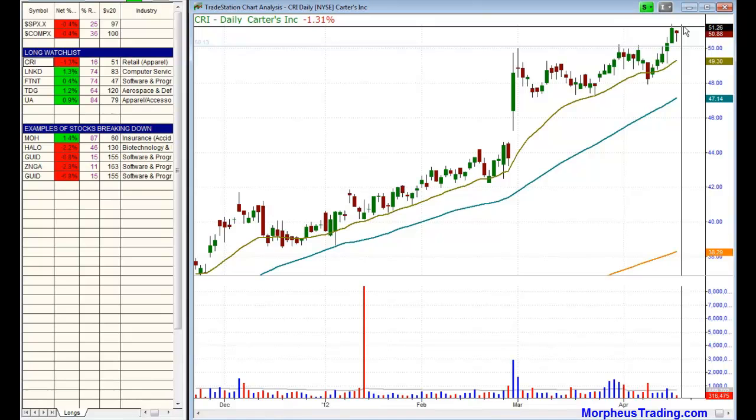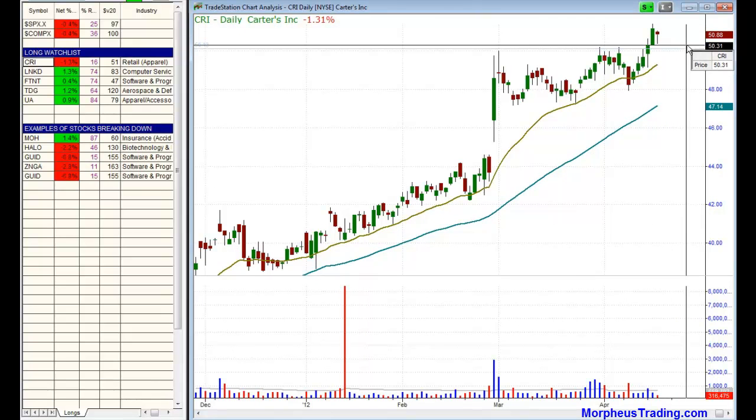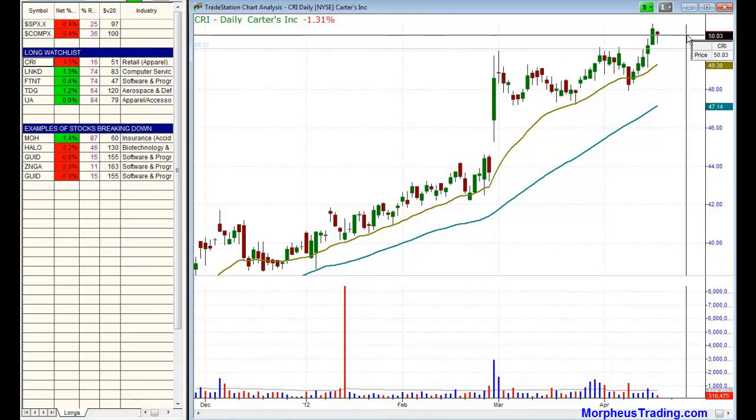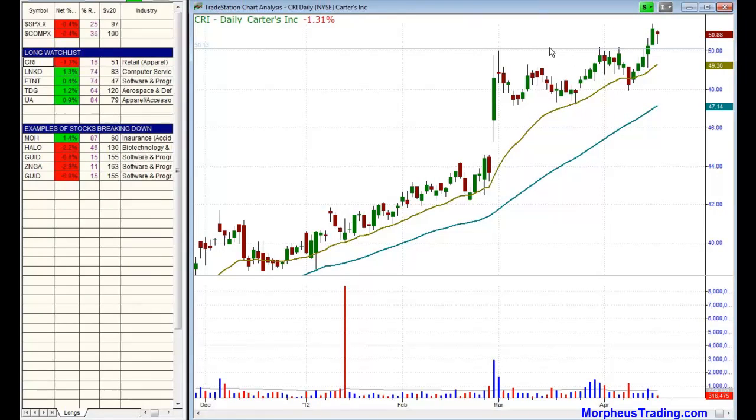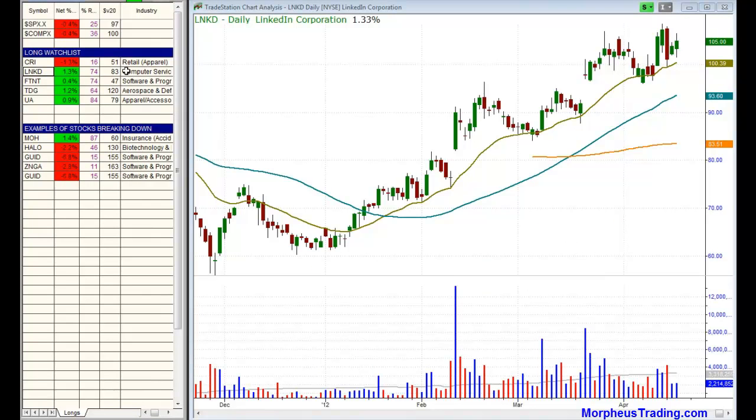Which leads me to believe that it will pull back eventually to this $50 level, or potentially form a flag here over the next week. That would be a stock that we look for a buy entry in next week if the market were to turn healthy. Another potential setup, recent IPO, LinkedIn, and we really like LinkedIn.